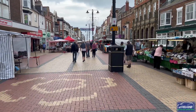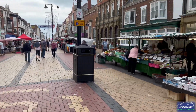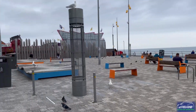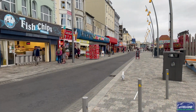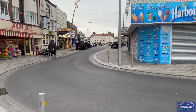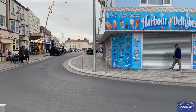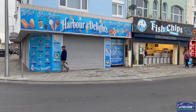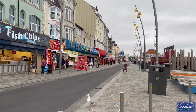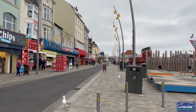I have to talk over this because of copyright issues with YouTube. But there you go, it's just the marketplace. Different side of Brid, this is down the other side there. A bit busier, I say a bit. It is midweek, it is a Tuesday. But we've counted 6 fish and chip shops easily. Oh look, another one. And I just don't know how 6 or 8 or 10 can stay open. I really don't.